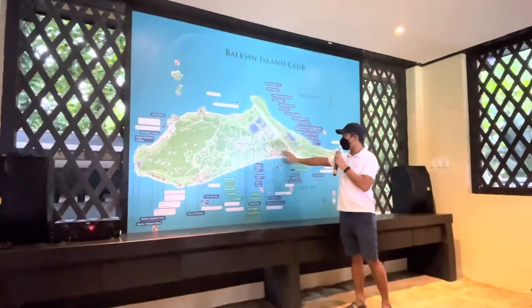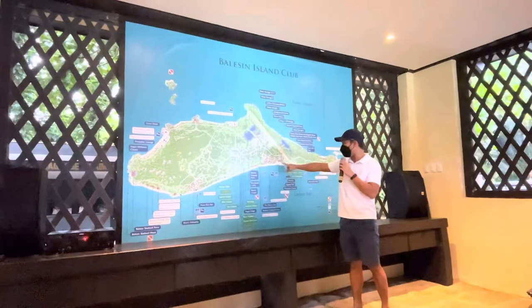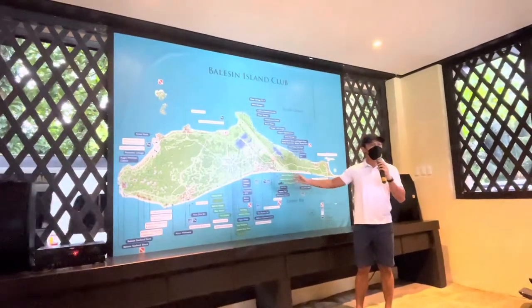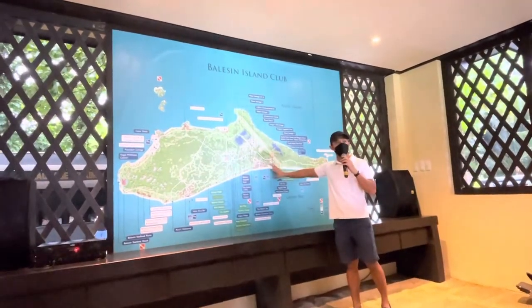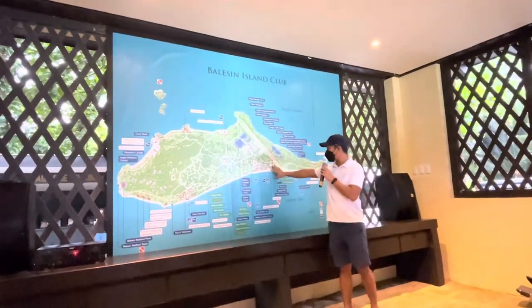So in the main clubhouse as well, they have a nice lagoon-style swimming pool facing the Balesin Bay side. We also have there our Japanese restaurant, the Korean, the Vietnamese, the steakhouse. There's Tubigan, our German tavern. And then if you are looking for souvenir items or a store, we have the souvenir shop downstairs in the main clubhouse.